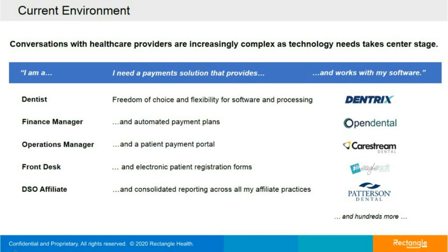What we see most often in the industry is the practice or provider having to access different touch points inside of the practice management system or using disparate systems. This will inevitably cause confusion for both staff and patient when making a payment or registering for an appointment or scheduling an appointment. Most providers want the flexibility to choose their payment software or vendor that posts back into the practice management system, for this instance, Dentrix. But then the finance manager, well, they need payment plans, and the ops manager needs a patient portal, but they have Open Dental and CareStream. Well, then the front desk needs some type of registration tool, the clipboard, handing over paper, scanning all that in. That's going away, mainly because of COVID, but we're progressing technology. But they're on EagleSoft, and then there's another system.